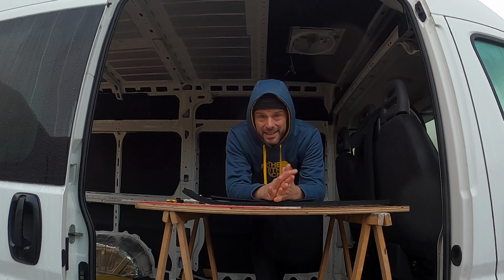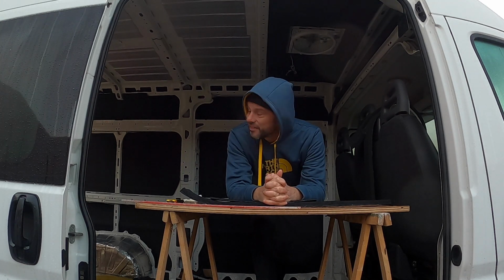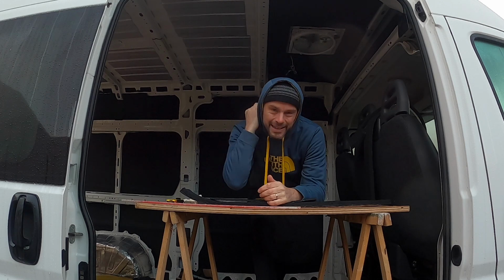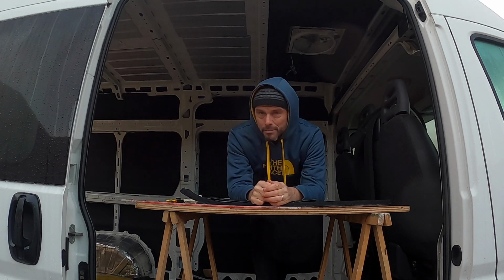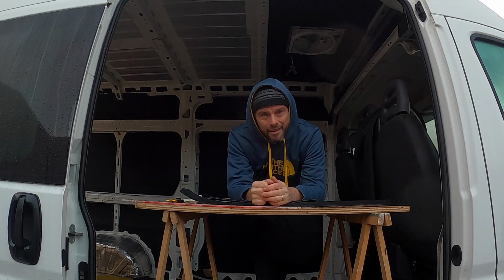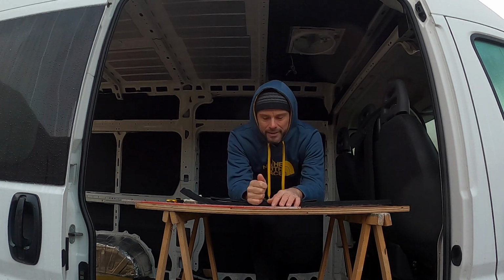Good morning, guys. Sun has come up finally. It's still very cold, only 2 degrees Celsius. The van is completely wet inside, so I have to wait a little bit more for the sun to come up so the van can dry out. But in the meantime, I can already show you what I have done this weekend, how far we already are.